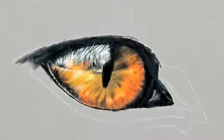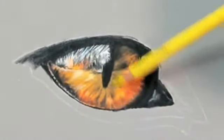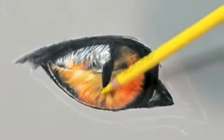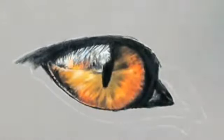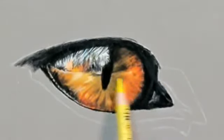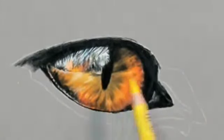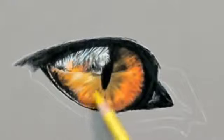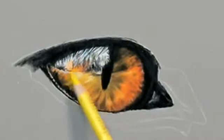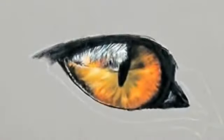And then you can just blend it with a pencil, just slightly over the top. I think you would call it glazing, I suppose, if you wanted to blend it a little bit more. If I wanted that more orange, I probably should have used the orange pencil to glaze. Oh.